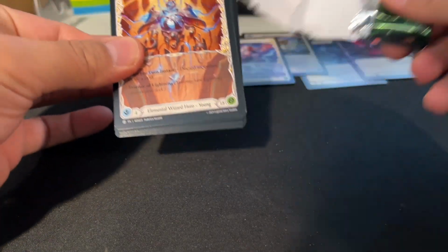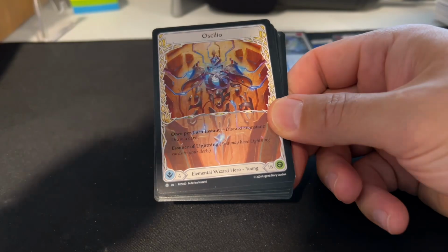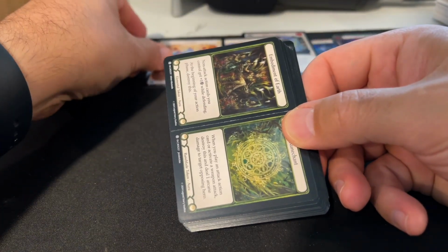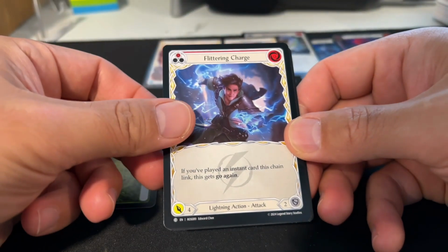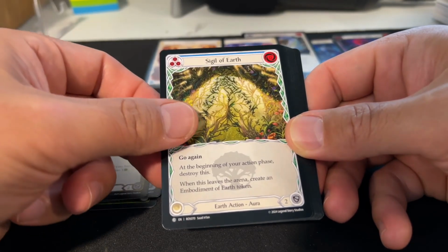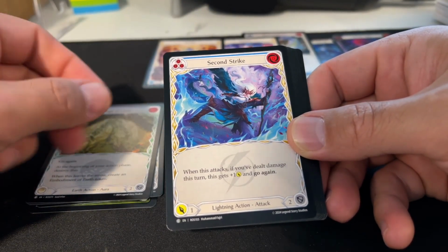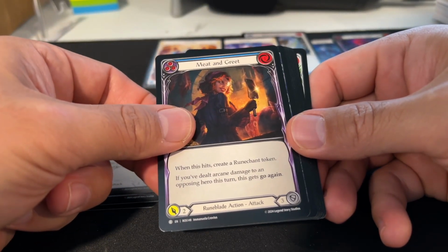Right off the bat, we got another kind of foolish art looking card, Ocilio. And then another one of these mini two-in-one cards. Flittering Charge. Fiendals. Fighting Spirit. Sigil of the Earth. Second Strike. Meet and Greet.